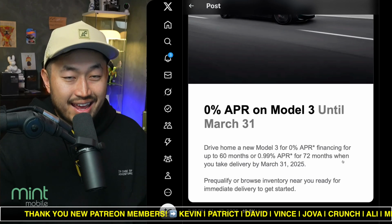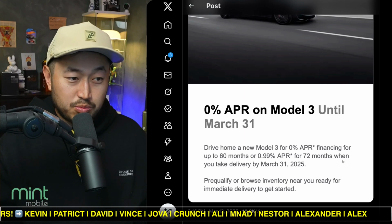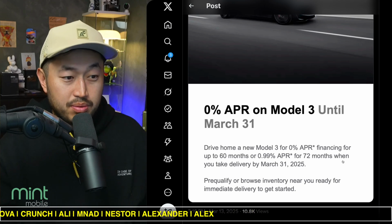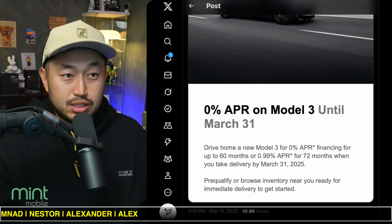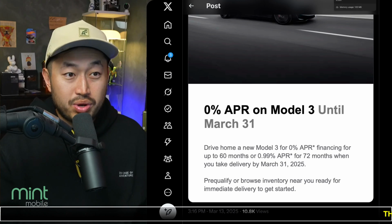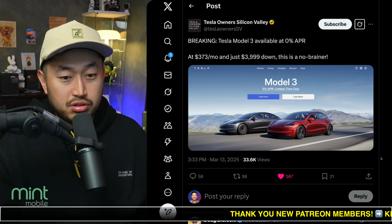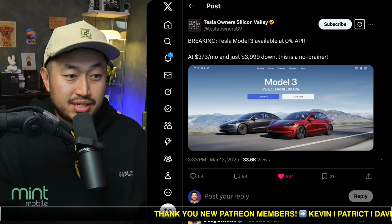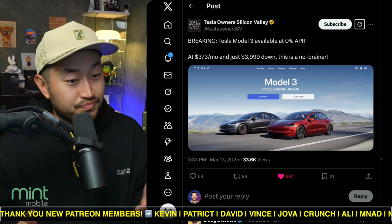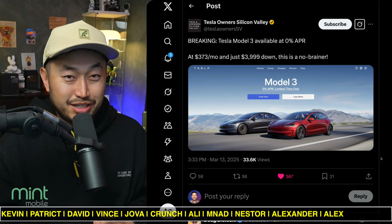But they've added an expiration date for this deal, which kind of makes sense at this point. I mean, they work in quarters, and so the expiration date is going to be March 31st, 2025. So you've got basically 2-3 weeks left if you're looking to be buying a Tesla Model 3 and if you're looking to lock in that 0% financing. And I get asked this question all the time, like, do you think there's going to be a better deal? I mean, at 0%, it's pretty much the lowest you can get in terms of financing.